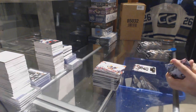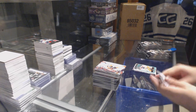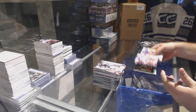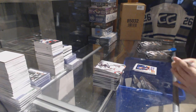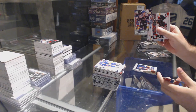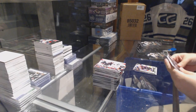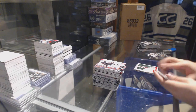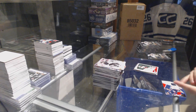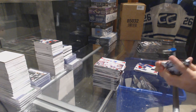MVP of Mike Richards for the LA Kings. MVP of Brent Burns for the Sharks. Sean Couturier, OPC, marquee rookie for the Flyers. Canvas for the Habs, the Patrick Waugh. That might be a short print one. Calvin DeHaan for the Islanders, victory rookie. Young Guns of David Ahlstrom for the Islanders. 1960s of Gump Worsley for the Habs. Danny Healy for the Minnesota Wild, victory. Game jersey for the Blue Jackets of Anton Vermette.